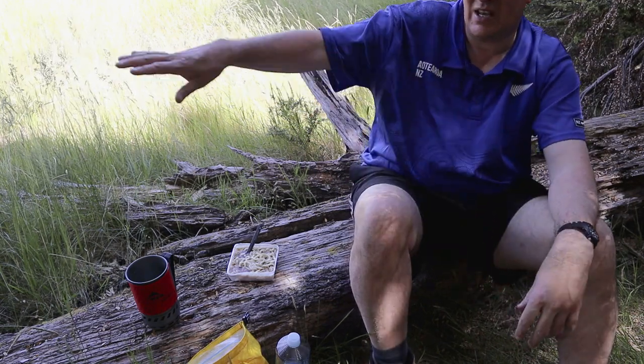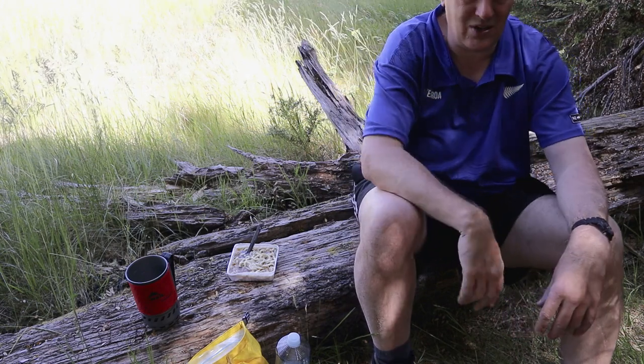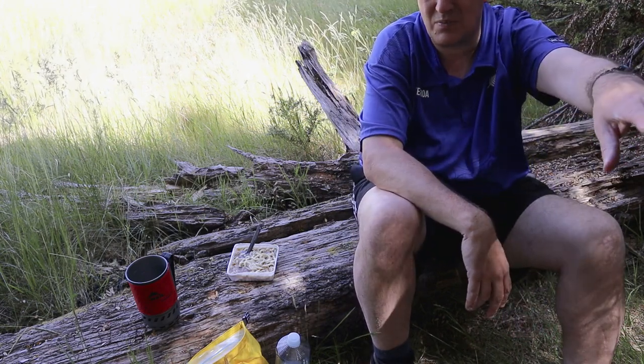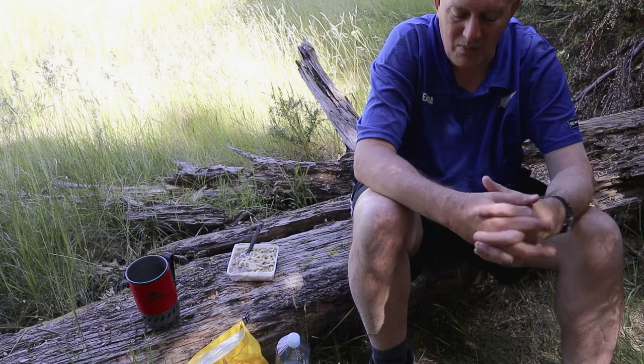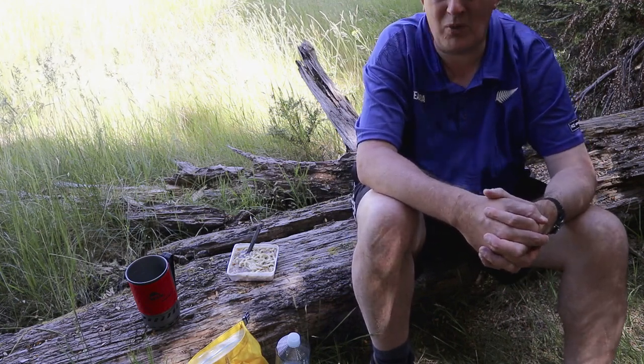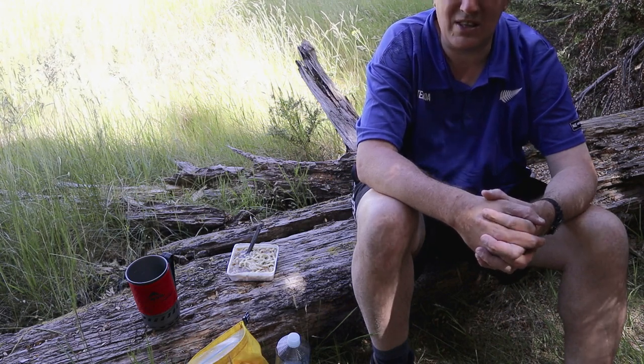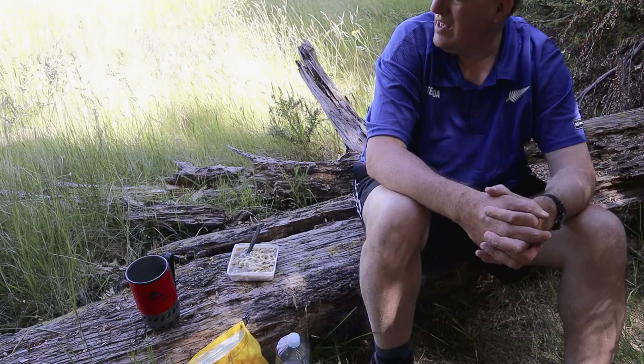The grass around here is all really dry, and under the trees there's lots of leaves and branches, and that stuff would just go up like nobody's business. Yeah. So anyway, I'll have my lunch, and then we'll have a look around inside the tent.